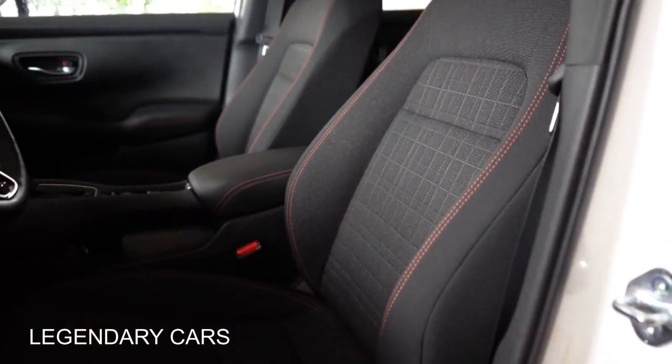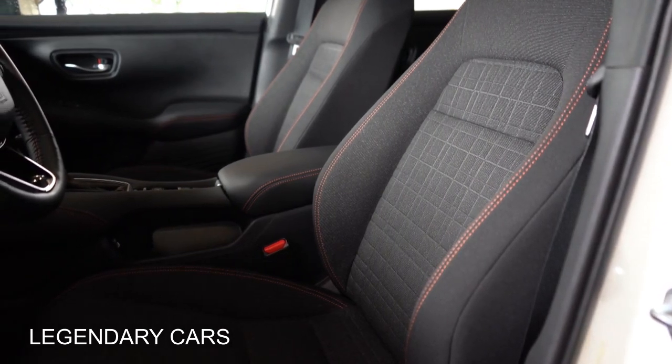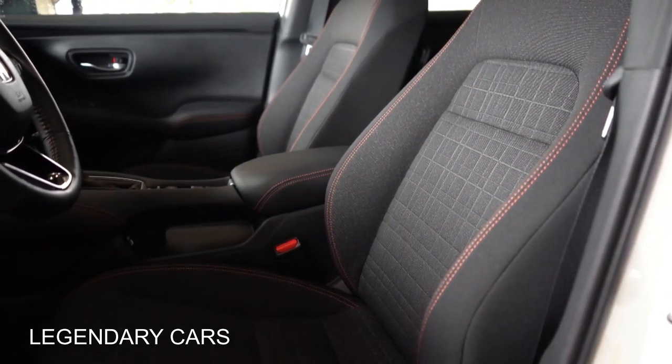Manually adjustable cloth seating for the LX and the Sport. That is, of course, what you guys are looking at right now. Heated front seats then for the Sport and EXL trims.